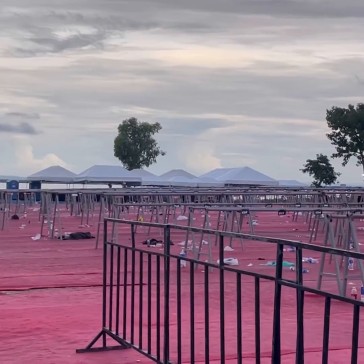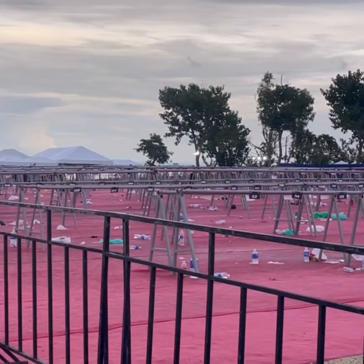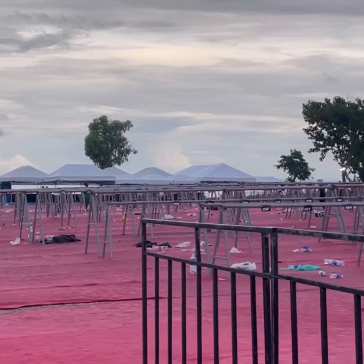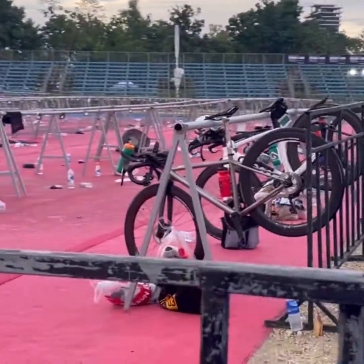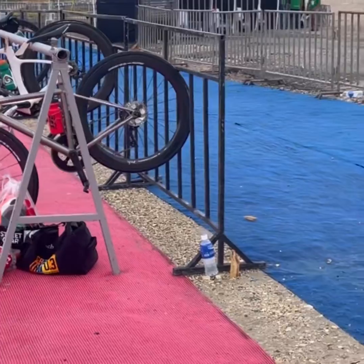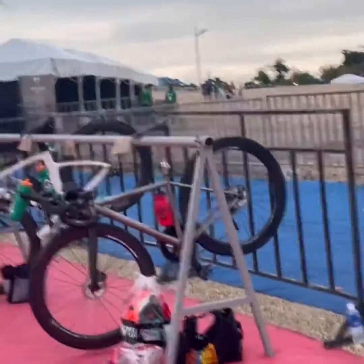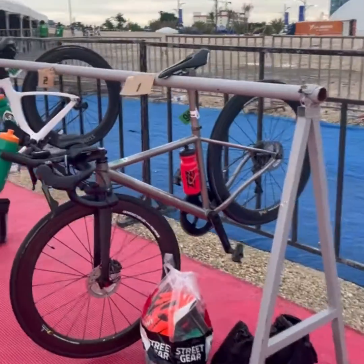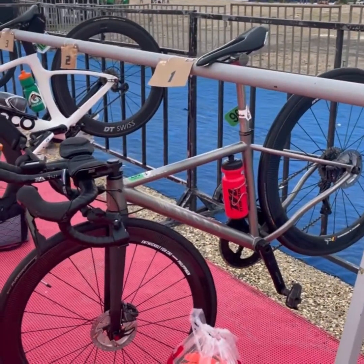Almost 6 p.m. Everyone's packing up, so I can't find my bike anymore. It was supposed to be there. Oh, all the left bike. Okay, here it is. I'm gonna get my 967. Yeah? Okay. That's it. Okay, so this brought me home.